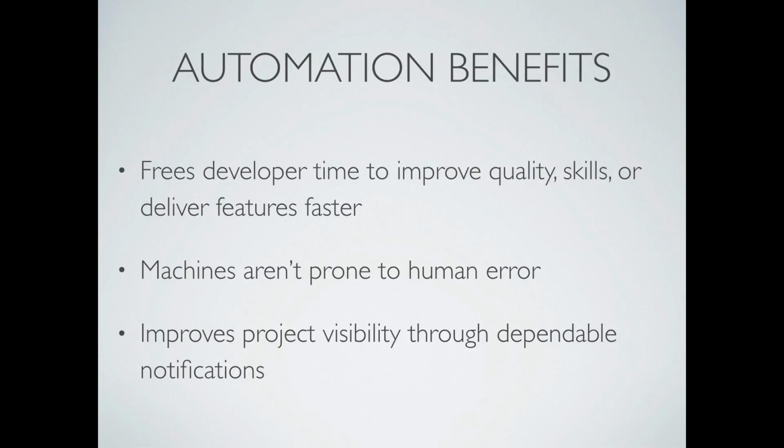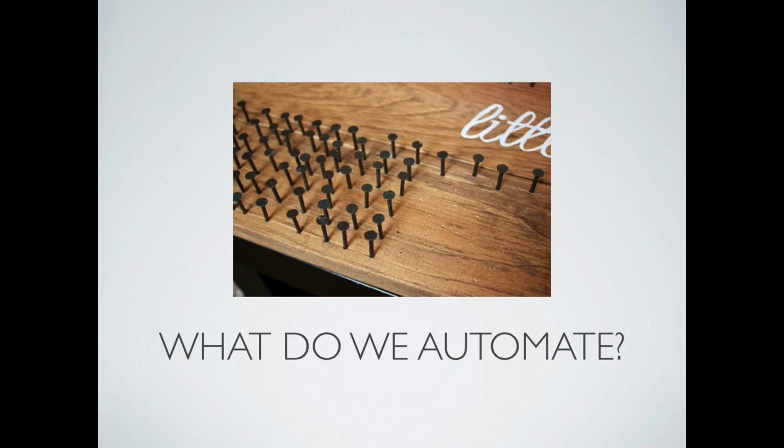Machines aren't prone to human error. If I tell the machine to do something and I program it correctly and bug-free, it will do that every time I tell it to. And it also lets us improve project visibility through dependable notifications. I'll talk in a little bit about this concept called ChatOps, which is a term I only just heard about a few weeks ago, even though I've apparently been using it for years. Now I know the buzzword for it, so we'll talk about that in just a bit.